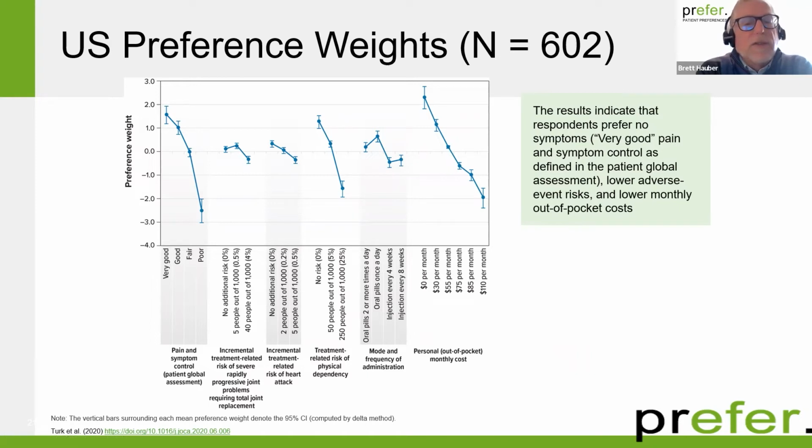So then we can also note that mode and frequency of administration, which is oral twice a day, oral once a day, injection every 4 weeks, and injection every 8 weeks, seems to indicate that oral is probably preferred to injection. Oral pills once a day is probably the most preferred. And there's very little difference, or there was very little discrimination in the survey, between injections every 4 weeks and injections every 8 weeks. You can go to the next slide, please.